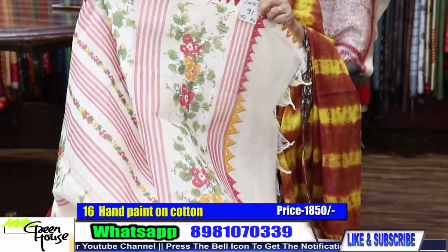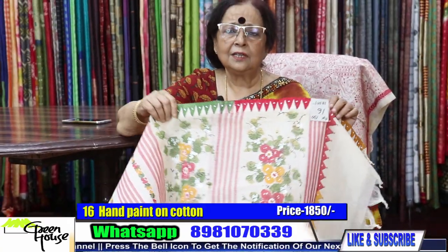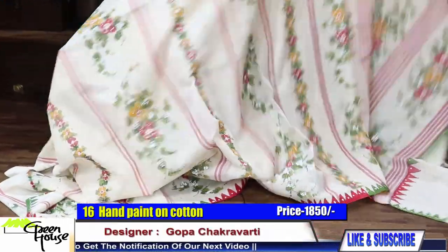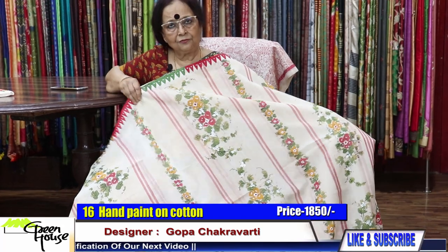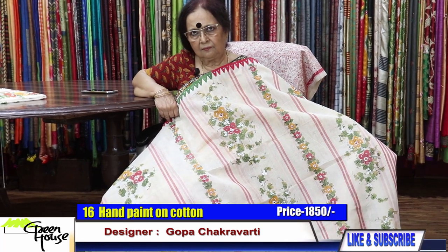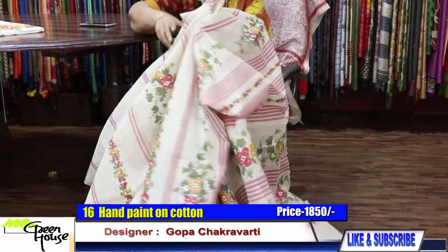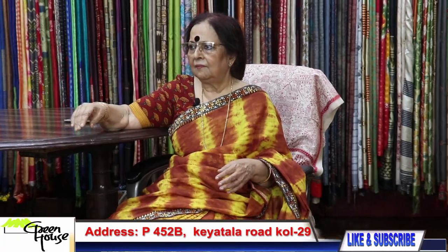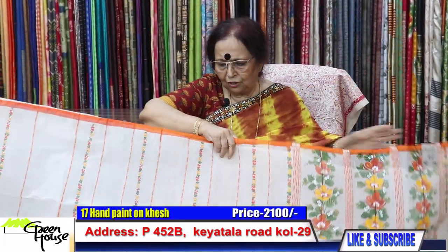And how much is priced is 1850 for a long time. We are giving this saree for 1850. And all the best for your new season.